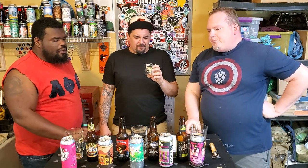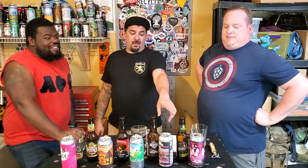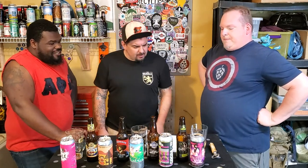I think the profile just caters towards the dessert side of the stout rather than the original Imperial Stout flavors that you normally see. So I definitely will say that is much more drinkable than this. They're both good. What's the name of that one?